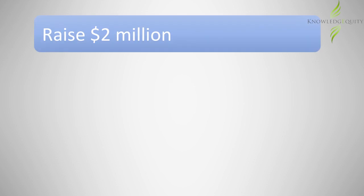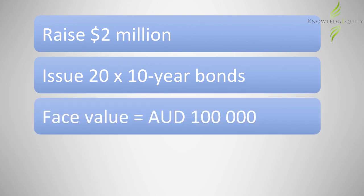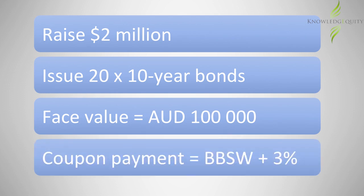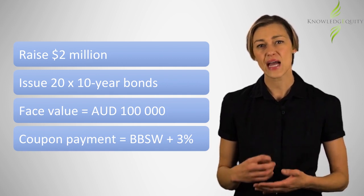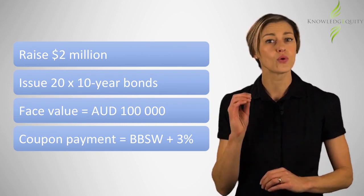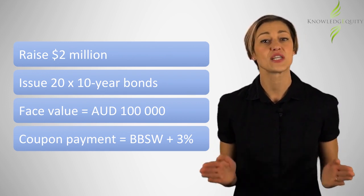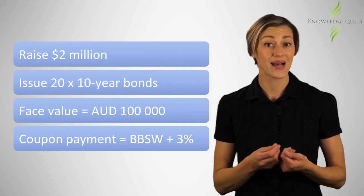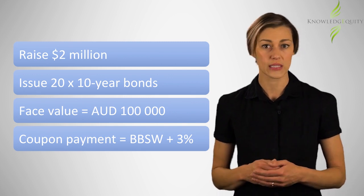If Friendly Pots wishes to raise $2 million to put towards the new manufacturing infrastructure, it could issue 20 10-year bonds with a face value of 100,000 Australian dollars each and with a coupon payment of BBSW plus 3%. While the face value of the bonds may total $2 million, the actual amount paid by investors, that is the market price of the bond, may be more or less than $2 million. This is because the market price depends on a range of factors, such as current market interest rates, the liquidity of the bond, and the credit quality of Friendly Pots.